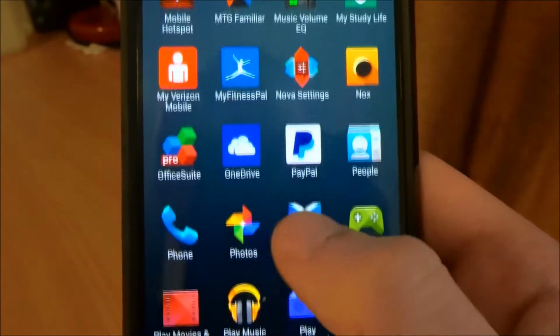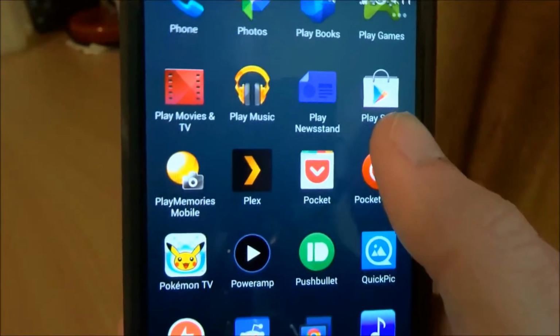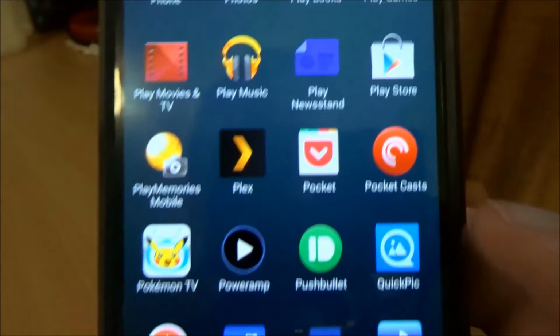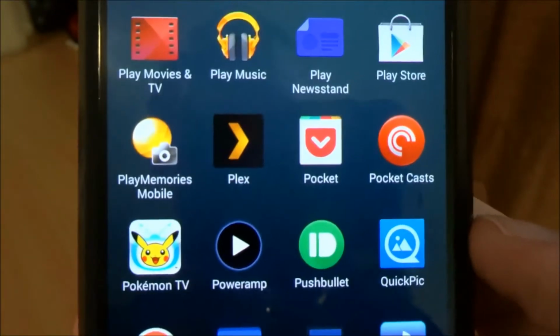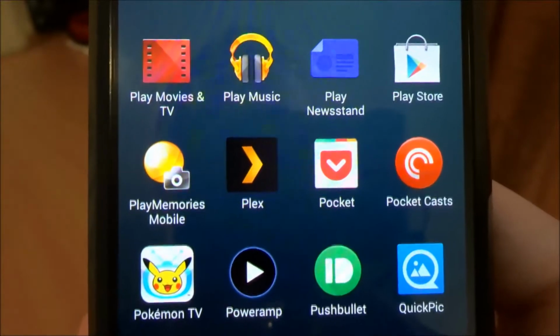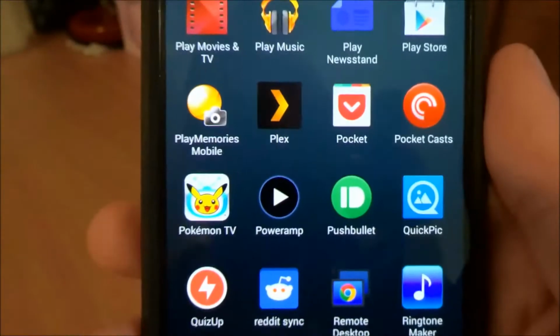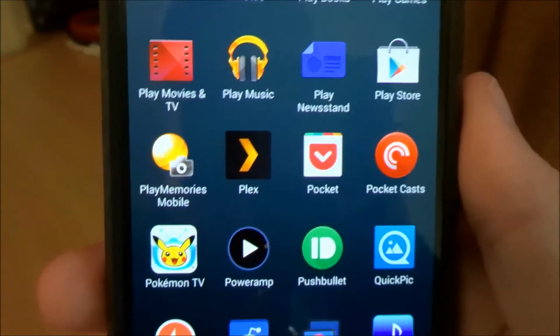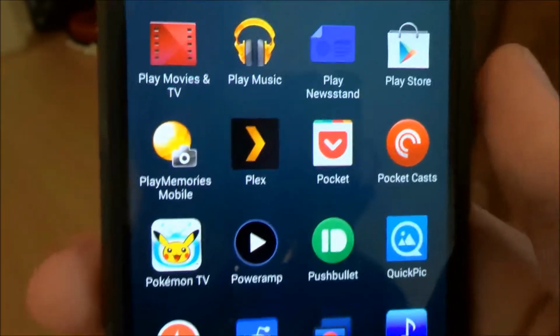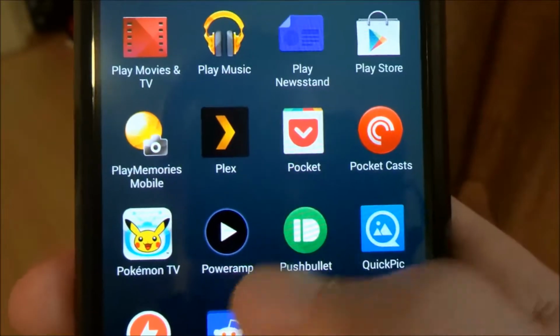Nox, one of the icon packs I have installed here. Plex is a kind of media server thing for playing stuff from your computer or your laptop. I don't have that set up for my laptop here since there's no Wi-Fi. Play Memories for using my phone or my tablet with my WX350 that I'm filming this on. It's a pretty good application, so good job there, Sony.